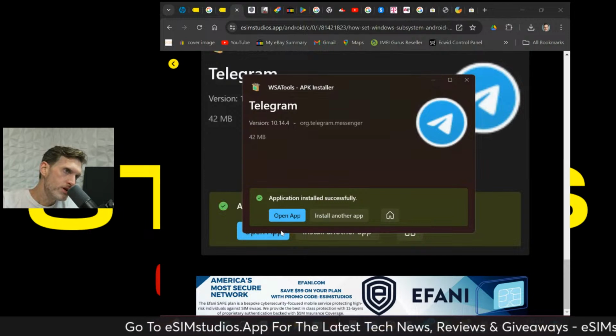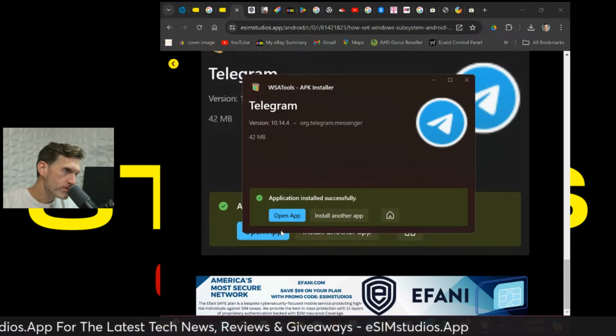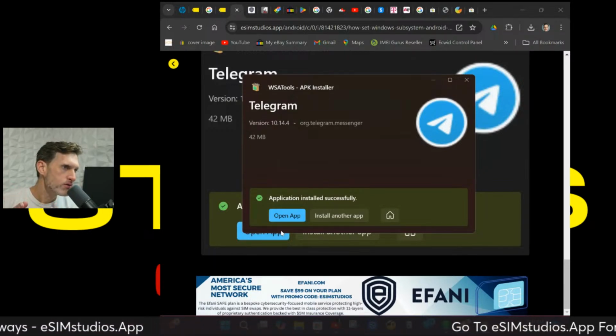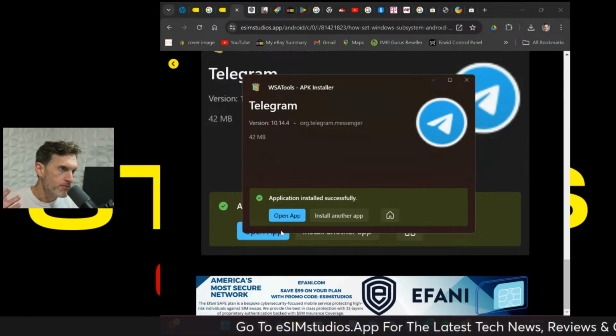Boom. There you go. Now you're running Android apps on your Windows computer. Now this is only for Windows 11. I doubt it'll work for Windows 10. Windows 11 only, Home or Pro, doesn't matter. And you're up and running.